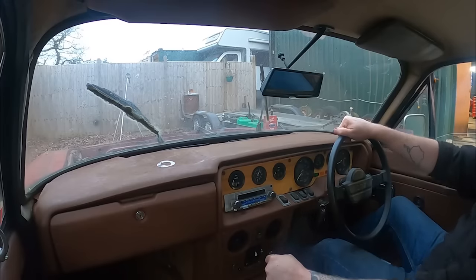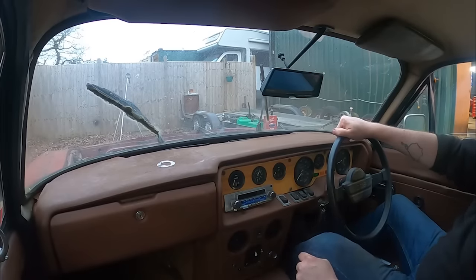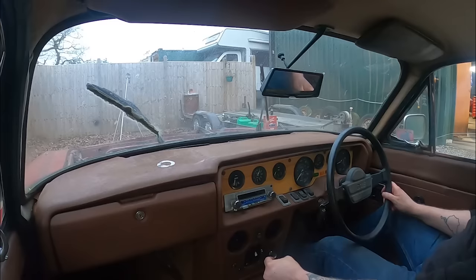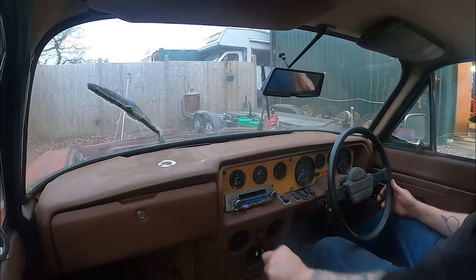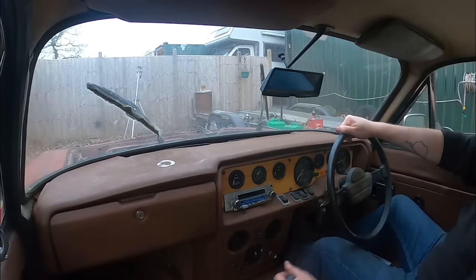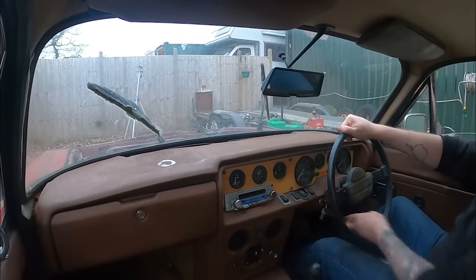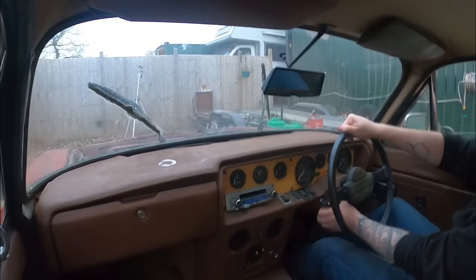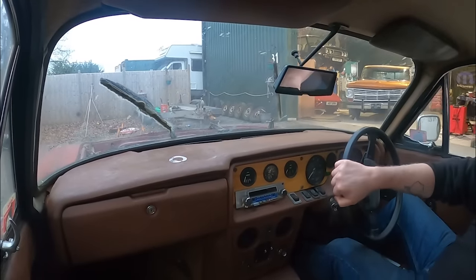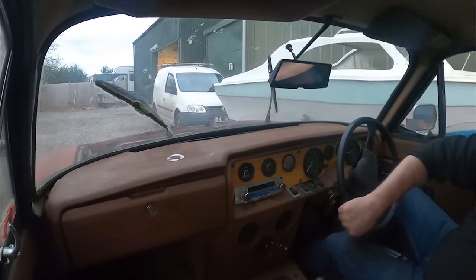Just a little clutch related issue. Where's the clutch working? All of a sudden the clutch is working then. What the hell? Okay, here we go. Clutches are only for show anyway, you don't actually need them. As long as you've got like a bit of a clutch, that's all that matters.